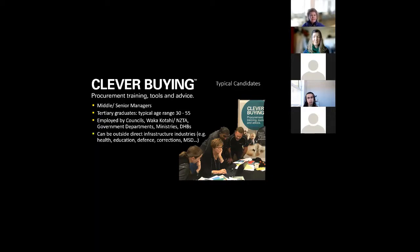One question we get asked is, if I'm not involved in infrastructure, is this qualification relevant for me? And absolutely it is. We've had graduates from the health sector, from education, defence, corrections, MSD, because all of those organisations are doing government procurement and the principles apply across the board. So we get some really interesting examples of procurement processes from IT, from one of the graduates in education who did learning programs for refugees. It was fascinating, but all the principles applied, and she could demonstrate her skills in that case in an entirely different context.